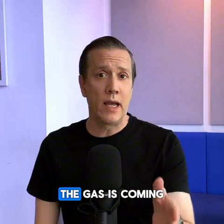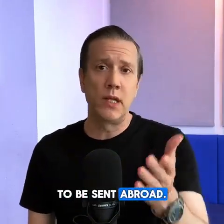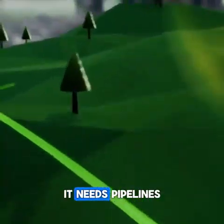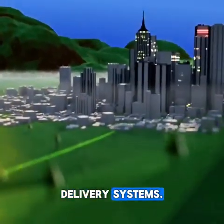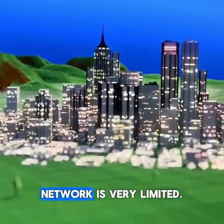So even though the gas is coming out of Indonesia, a lot of it is already allocated to be sent abroad. Getting gas into homes is more than just production. It needs pipelines, storage, and delivery systems. And right now, Indonesia's gas pipeline network is very limited.